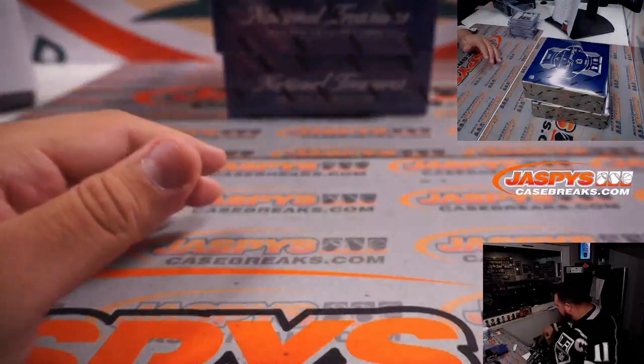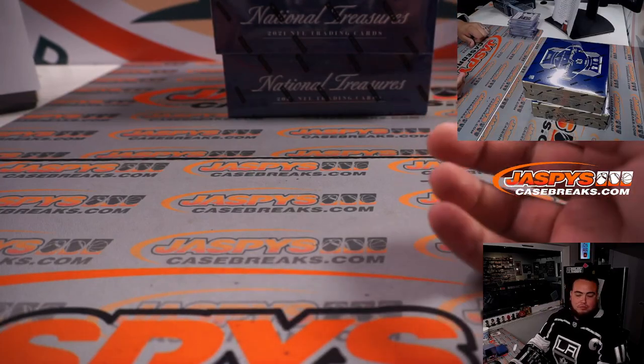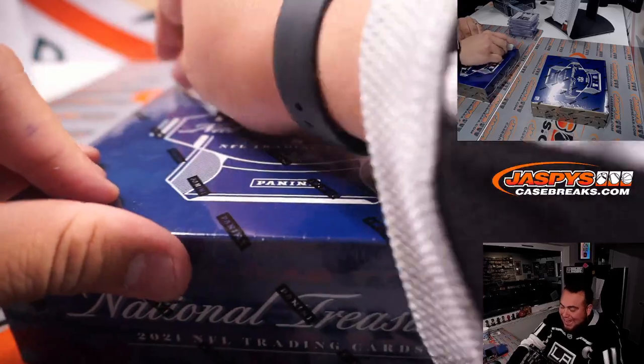There you go. Man, if Davis Mills can go for like 10 grand, this Mac Jones is way more than that. All right, we still have 2 boxes. So actually, this case had a Trey Lance and it had a Mac Jones. Can you believe that?